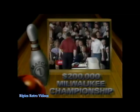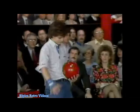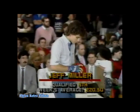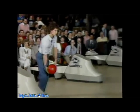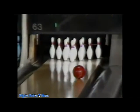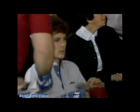Two Jeffs shaking hands. The red shirt, Jeff Bellinger of Columbia, South Carolina, a graduate of the University of South Carolina, and here getting really a first-time look at a 24-year-old graduate of Purdue University, where he majored in mechanical engineering. Jeff Miller, first shot. Put the right calculus on that shot. Jeff Miller opens with a resounding strike.